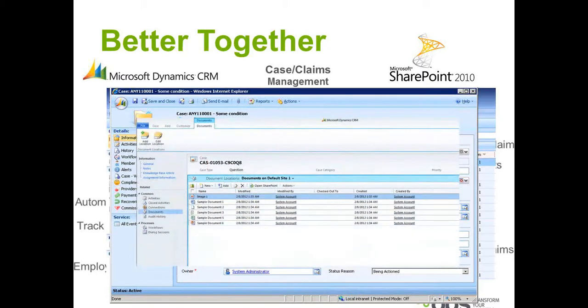And we've also got the integration with SharePoint. We had all the documents being stored in SharePoint. So on this screen here, you can see that we're still in CRM, but there's a window into SharePoint, and we can access all the documents without having to jump to another application. This is an example of the two technologies being tightly integrated. The user doesn't really care where it is, but they access all the information in one place.